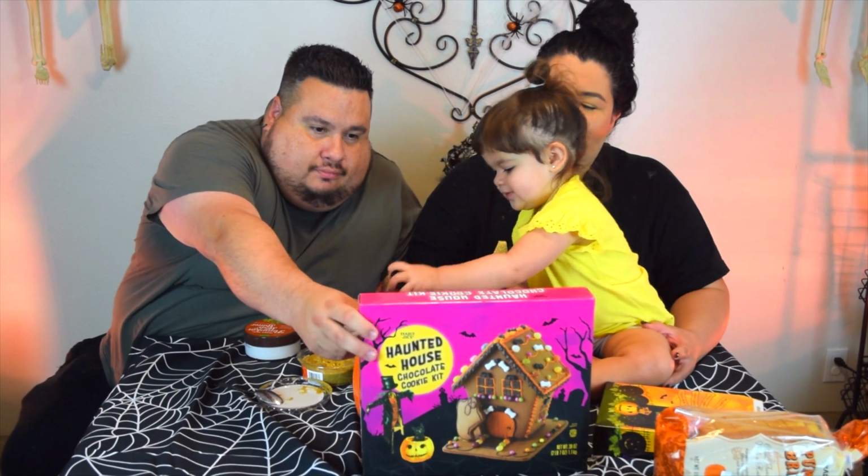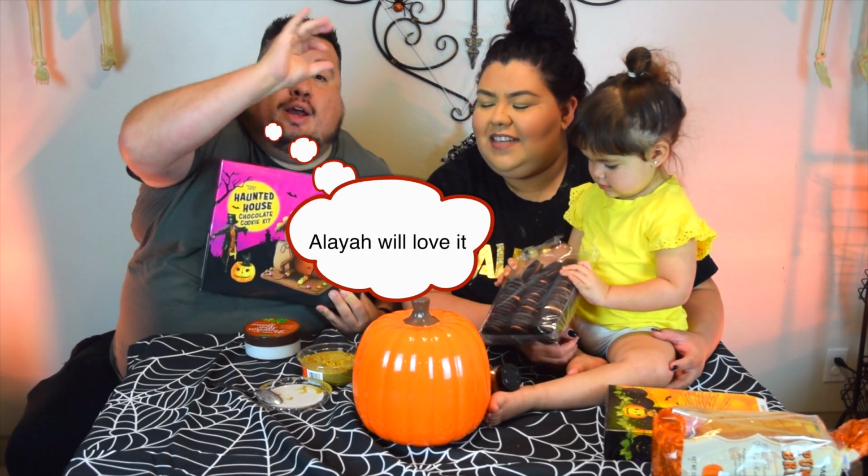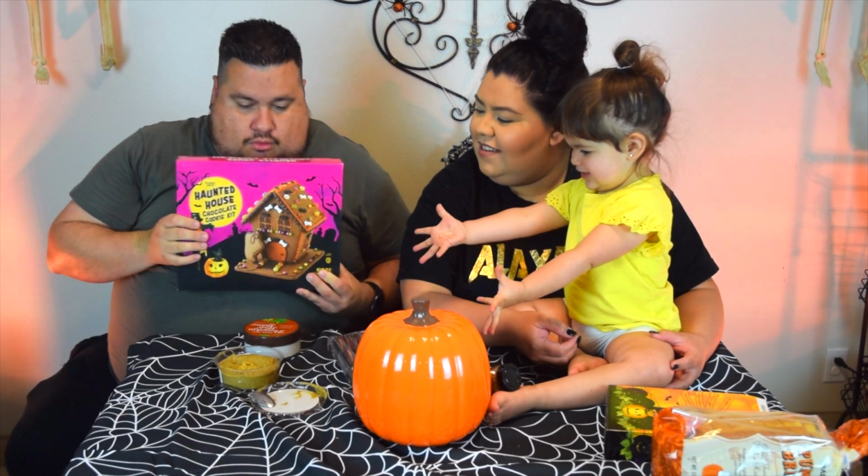And then maybe sometime next week, we're like big on gingerbread houses during the holidays, but we found this guy at Trader Joe's. It's a haunted house chocolate cookie kit. So we're gonna be making that probably closer to Halloween. So we're super excited for that. So make sure you guys tune in for another episode.